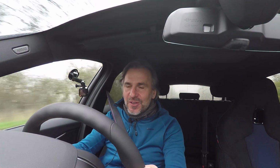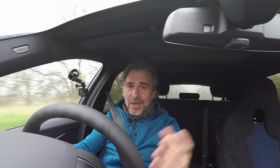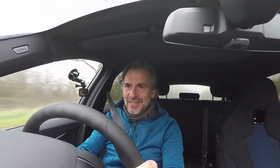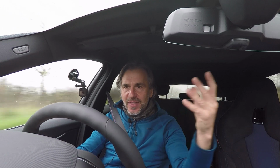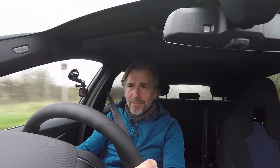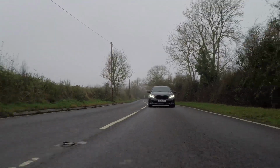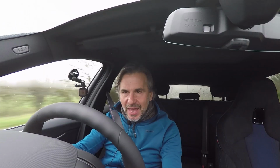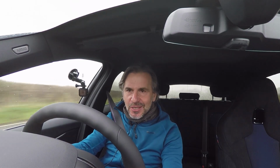But we have got a torque converter in this car. It's not a super smooth DSG or S-tronic twin clutch like in the S3. Ride is pretty good actually. Over that level crossing there, it was lovely, well damped. Yeah, I'd say it feels a little bit more special than the S3, a little bit racier, a little bit more like a hot hatch should do.